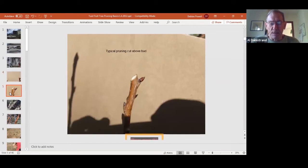Okay, this is a pear again, but this can also be applicable to just about any fruit tree. This is a typical pruning cut above a bud. And we do this not only on longer branches, to take off a third to maybe a half of the fruiting wood so that it just doesn't get real stocky and grow tall. But this type of cut is also used if we want that branch to grow sideways off to the side in the direction of the bud.